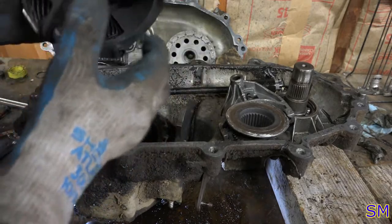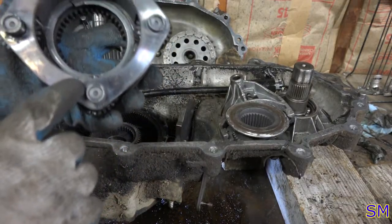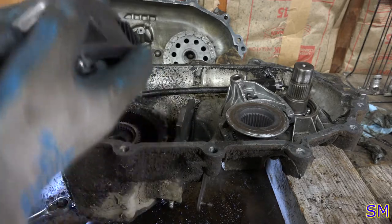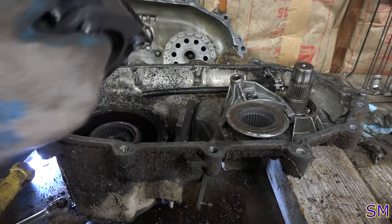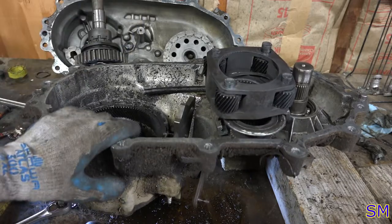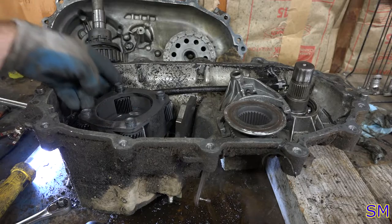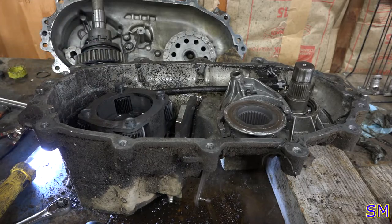Nope, that's not welded. But it's completely shot. Look how blue that is. I mean, these are all junk now. Make a good paperweight though. So, there you have it. Paperweight. Great. Not much of a washer now.